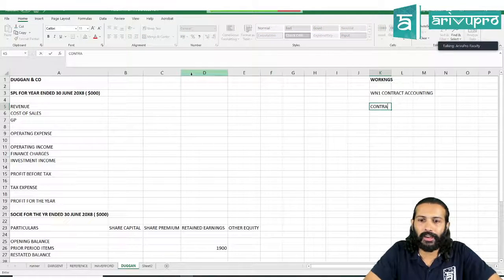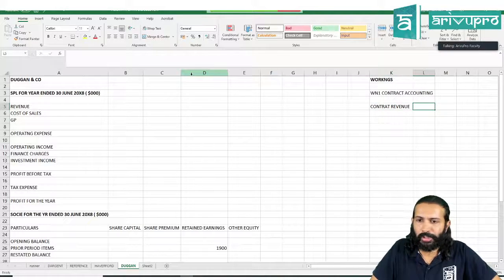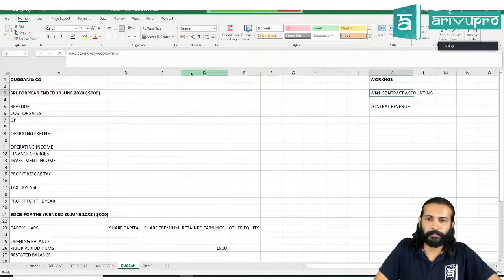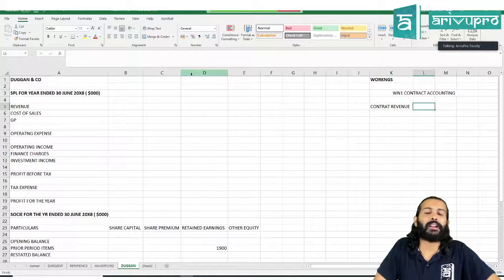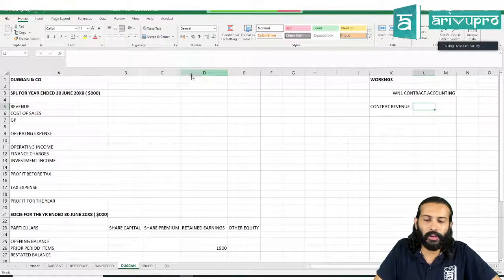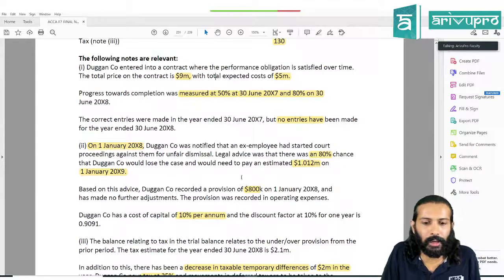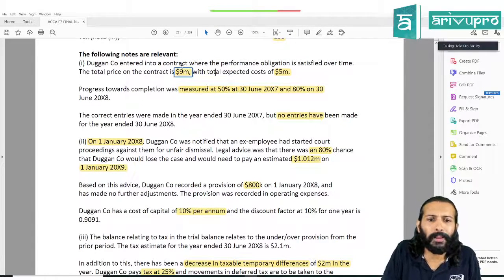So how much contract revenue do you need to book, guys? Maybe I'll have one working column here. I'll merge this. So contract revenue. This one I'll have as a working column and then finally I'll write the amount here. Okay, check. How much is the contract price? Contract price is $9 million.